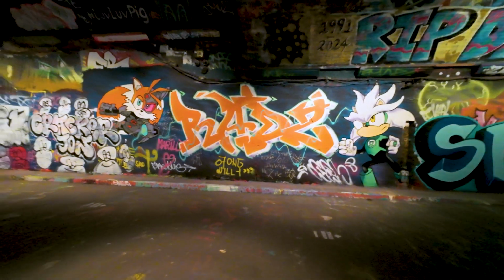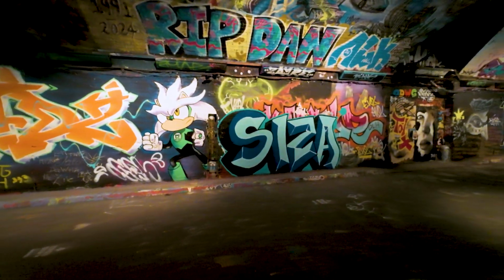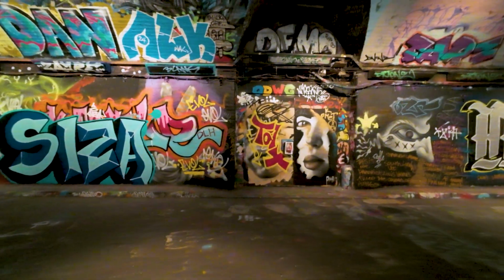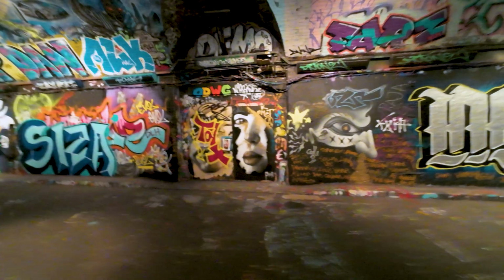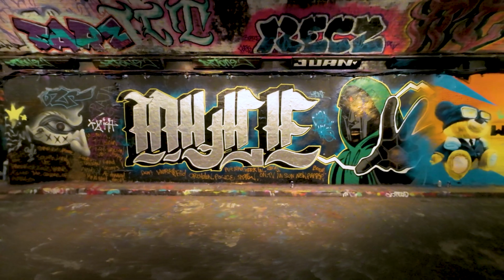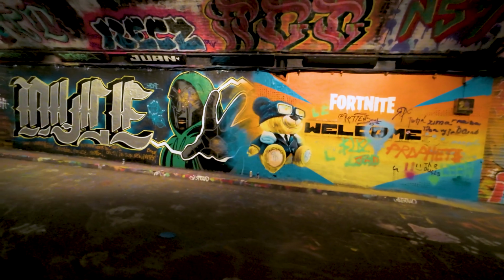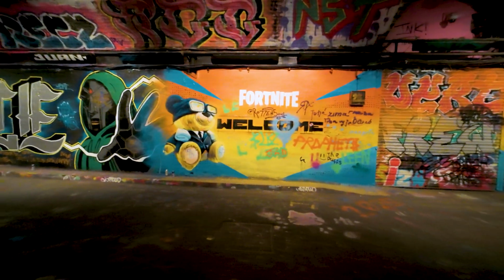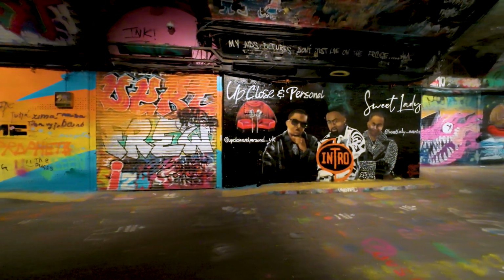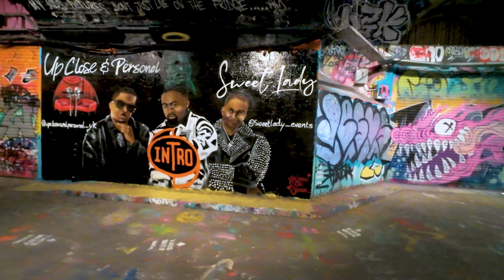Worcester Park's finest. I recognise the characters, but I'm not sure what they're from. Drop a comment if you know. Nice chrome from Nice. The MF Doom character, I'm pretty sure that was ODWG, not 100% sure. A couple of advertising pieces down here. Gonna have to check out up close and personal, Sweet Lady.